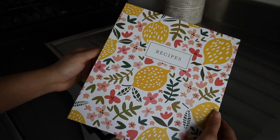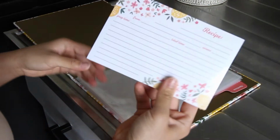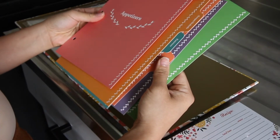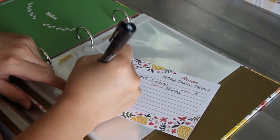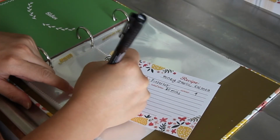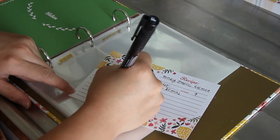I also found this really cute recipe book that you can make yourself, and I'm going to fill it up with all of my favorite recipes from Pinterest and YouTube, just so I have it all in one place and we can reference it in the future.